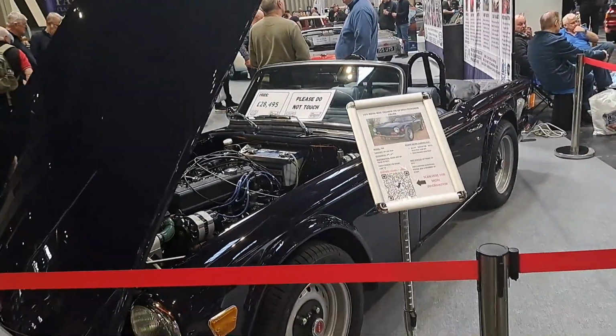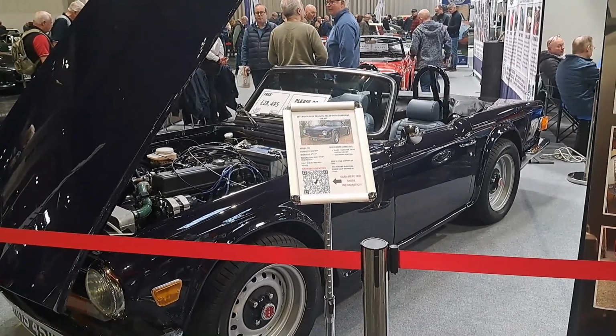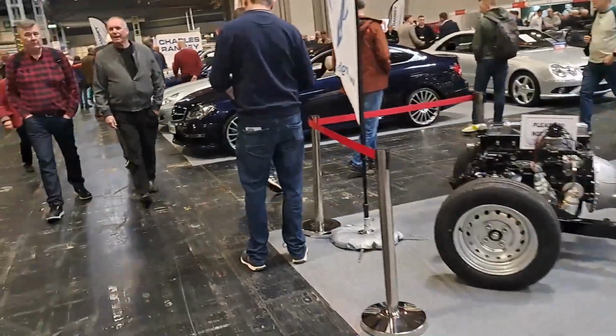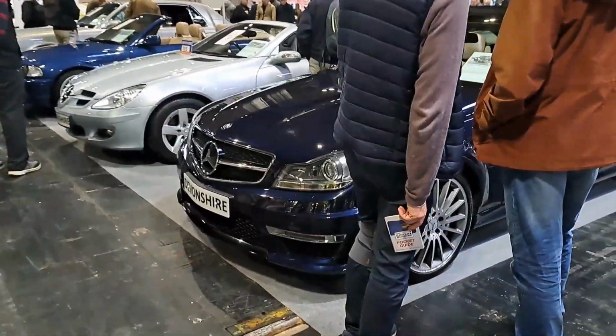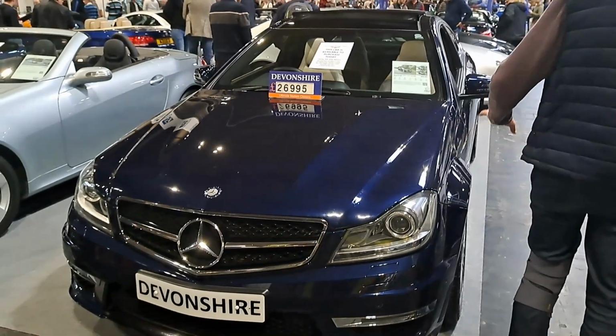1971 CP. I keep forgetting what CP means, I'm afraid, viewers. But there we go. Yeah, body off restoration in 2019. Oh, the Devonshire Motor Company. I'm not even sure they like me very much, the Devonshire Motor Company viewers. But we'll continue. Right, we need to sort of look carefully at the information sheet.